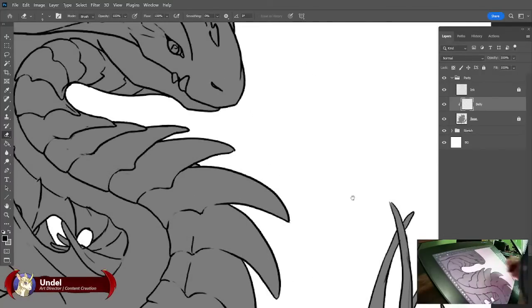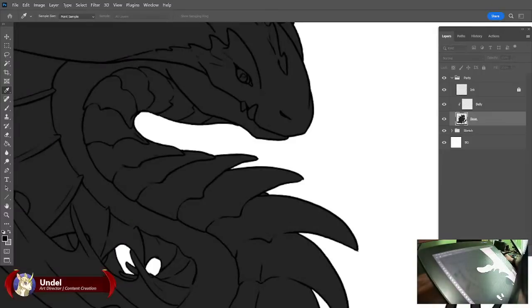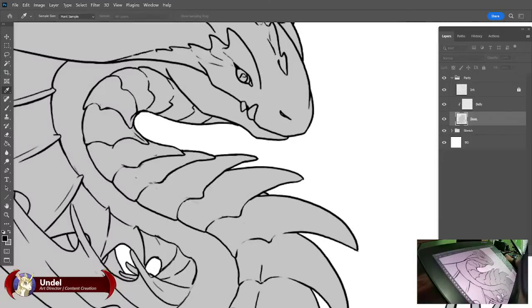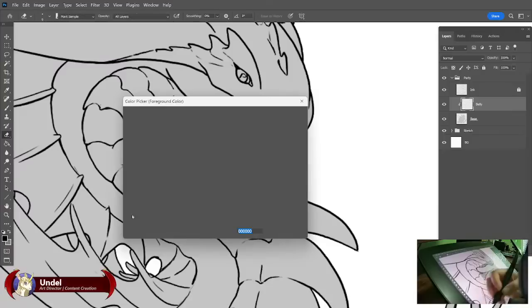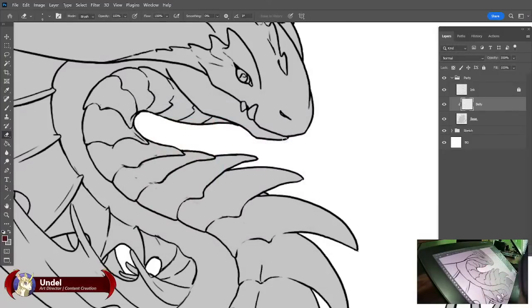So I'm gonna just start working in a belly color. And to make it easier, I am going to change, maybe I'll actually go lighter. I'm going to change the base layer to be something that I can have more contrast against, and then I might choose something like a dark red. In the end, this is all going to be grayscale, but I want something I can clearly see.